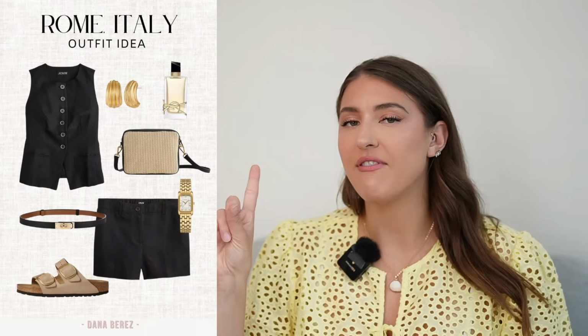You can also opt for wearing sets. So I love doing a matching vest set and a short. I think that looks super fantastic. Or just a matching colored full-on monochrome outfit would be a really cute outfit idea as well. And again, all of these outfits are very easygoing, not too much, very simple, but also very put together.